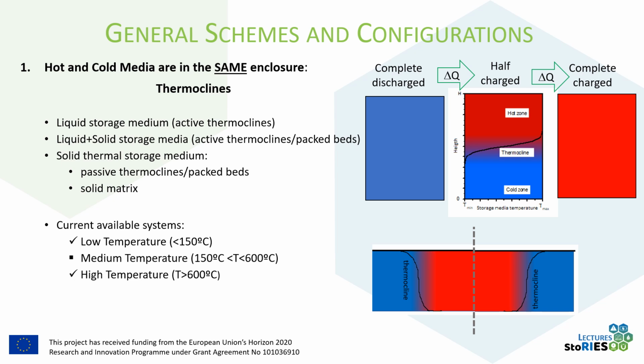One configuration that might be considered for sensible storage is where materials at high and low temperature are located in the same enclosure, requiring a temperature transition between these two regions. This temperature transition is known as thermocline, thus giving rise to the designation of thermal storage systems that exhibit this configuration. The storage medium might be liquid, solid, or a combination of both. As outlined on another slide, the solid materials under consideration for storage purposes exhibit low thermal conductivity, which can compromise the efficiency of heat transfer.